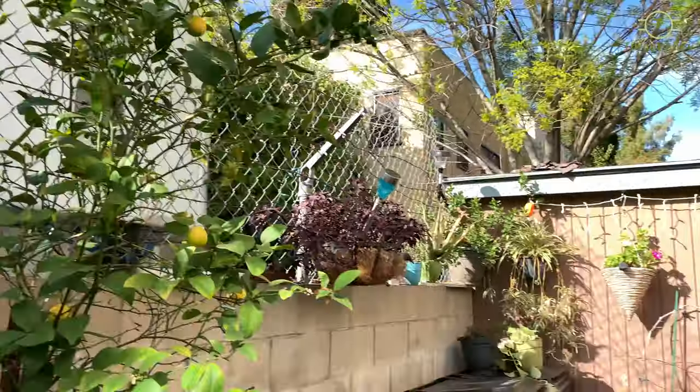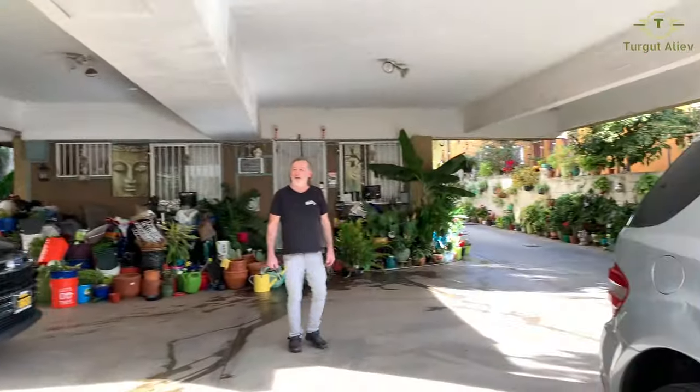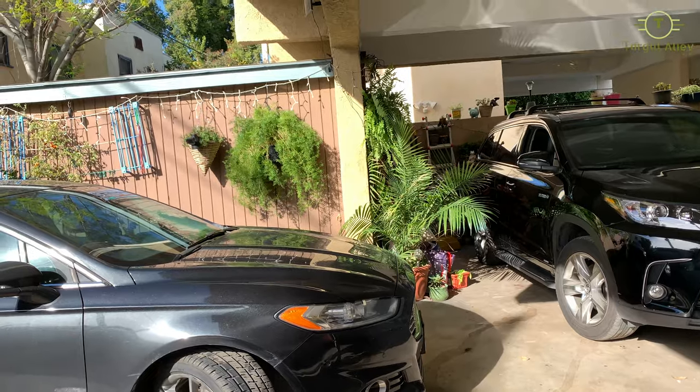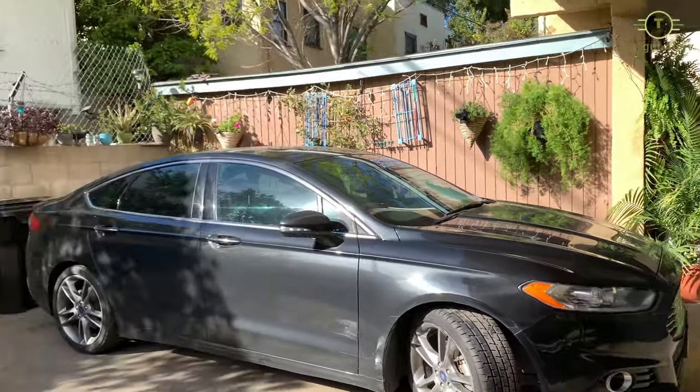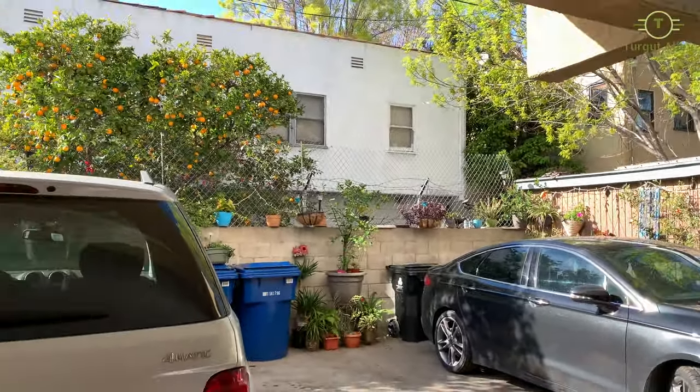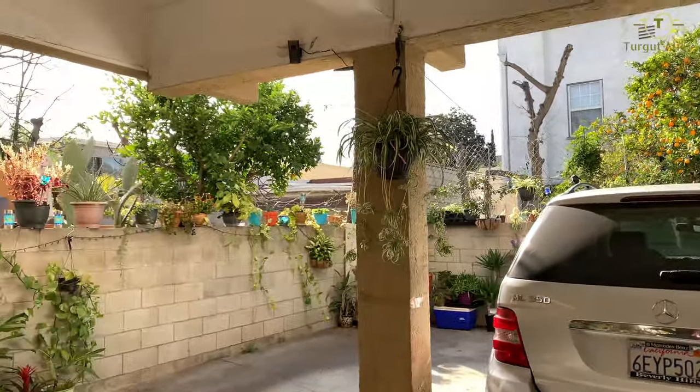See the lime? That was a Mexican key lime. And it produces these small limes, but they're real tart and delicious. It's been getting tons of them on. They're green, but then they turn yellow. Oh, okay. So they'll turn yellow. And the other's a Meyer lemon over there.